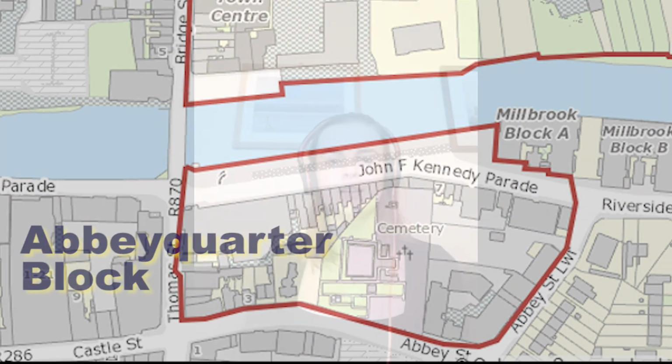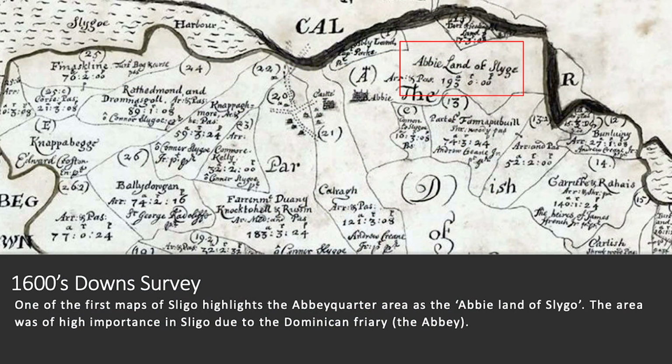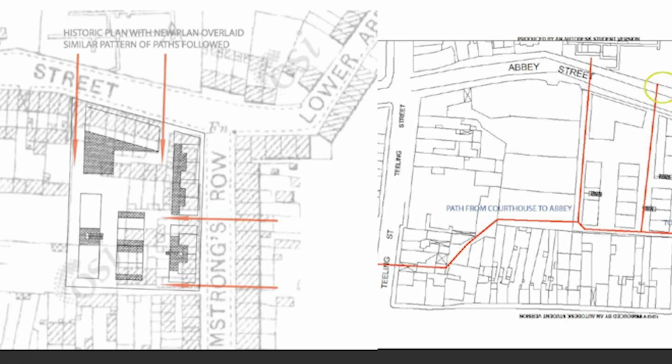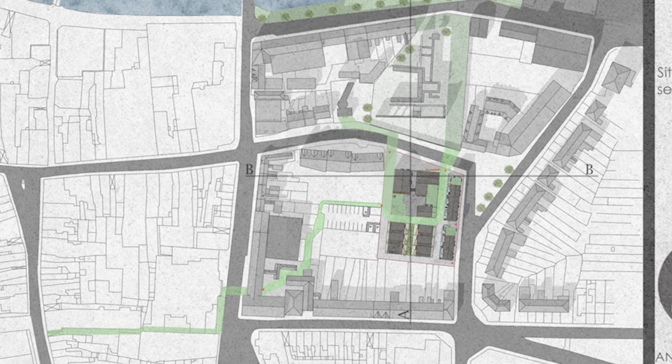My name is Annie Mitchell. I'm from Collooney in Sligo, and for my final year project, I did a co-housing project in the Abbey Street car park. I did an in-depth study into the historic pathways and routes of Sligo town, and these are something that I really wanted to bring back, so that people could move from A to B, that they could connect, and that the community would thrive.